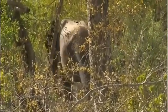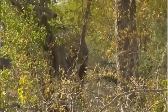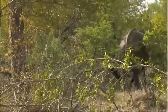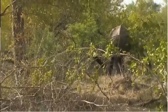So initially, I thought it was quite a small herd. Now that I'm listening to all the branches breaking around us, it sounds like this is actually quite a bigger herd. There's some more on the left. Hopefully we'll be able to get a better view of them, not just the backside.